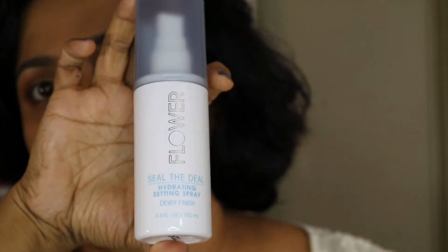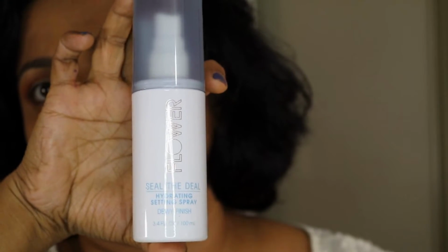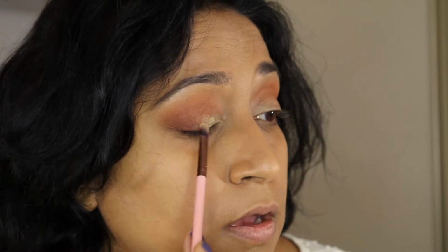You know what? I'm gonna take the green shadow again, and I have their setting spray as well. This is the Seal the Day Hydrating Setting Spray. So Drew Barrymore said that they have the best setting spray. One of the best setting sprays. So we'll have to find out.